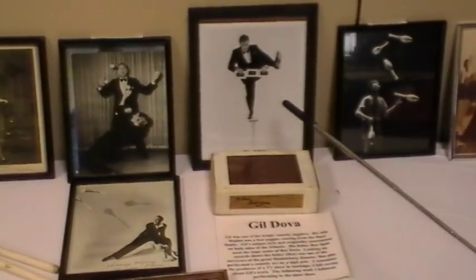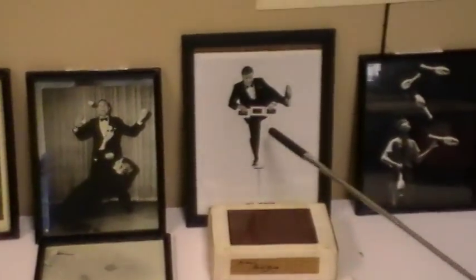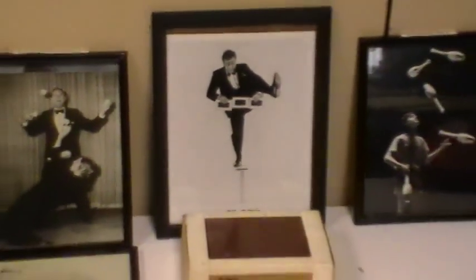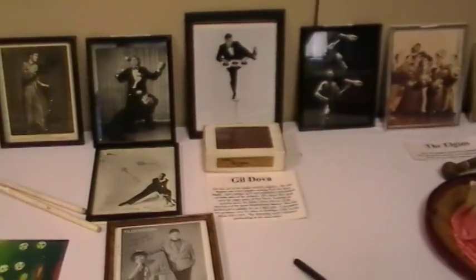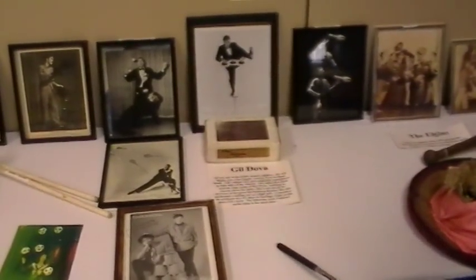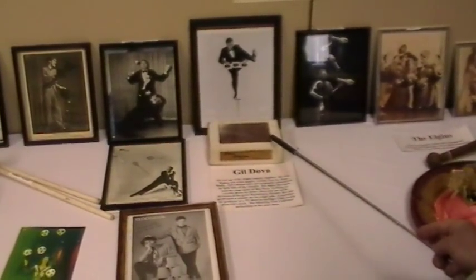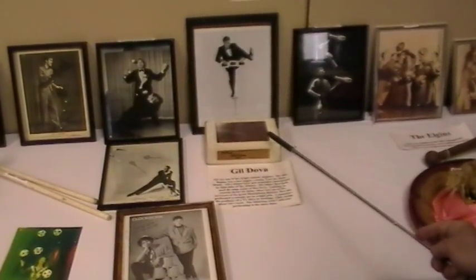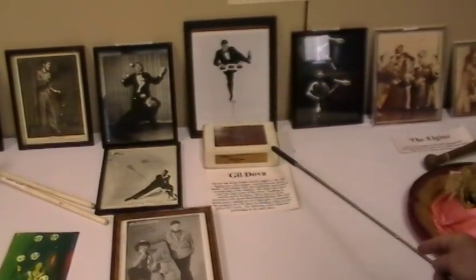He was a brilliant comic juggler. He's on a stand, balancing and doing his cigar boxes. His father, Ben Dova, their names are actually Benjamin Spa and Gilbert Spa, but they go by Dova. His father was on the Hindenburg when it burnt. He's one of 56 people that survived the fire.